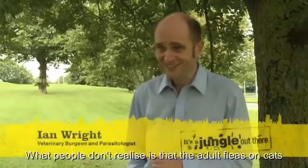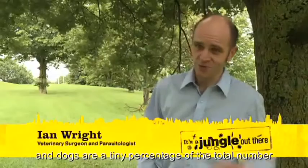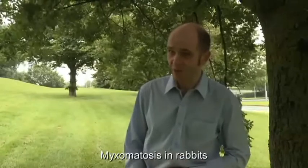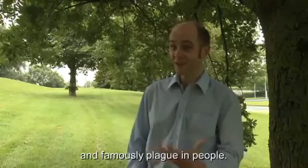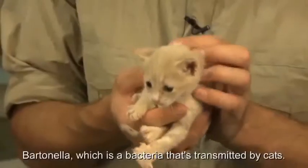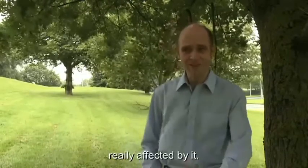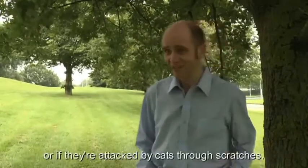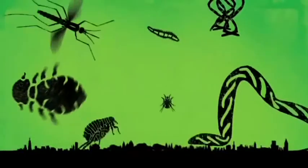What people don't realise is that the adult fleas on cats and dogs are a tiny percentage of the total number of fleas living in your home. They carry very specific diseases, so myxomatosis in rabbits, Haemobartonella, which is infectious anemia in cats, and famously plague in people. Cat scratch disease is caused by Bartonella, which is a bacteria that's transmitted by cats. Cats carry the bacteria, but they're not really affected by it. People can be affected by it if it gets through open wounds or if they're attacked by cats through scratches, and that's why it's called cat scratch disease.